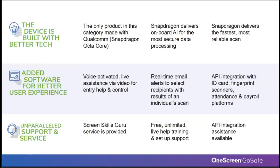You can set the device up to alert select recipients within an organization. So you might want this to go to an office manager, you may want this to go to a sales director, or you may want the alert to go to someone in HR, and that can give them the results of an individual scan. So they may be looking for people who are repeat offenders for not wearing masks, or people who are regularly showing a higher temperature.